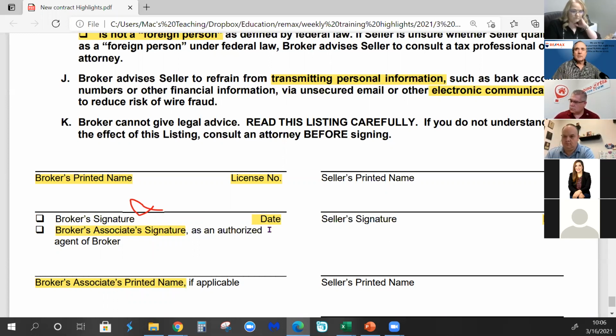And again, this is something that I see from time to time. We have a listing agreement, but no signature. The seller signed it, but not the agent. So you don't really have a contract. And in general, not to be negative by no means, but in general, if you don't have a contract, do they really owe the company any money? The answer is no. I would not want to be that agent. Everybody good there?